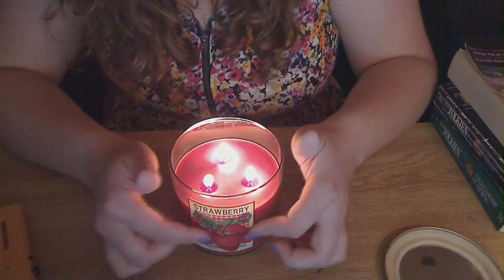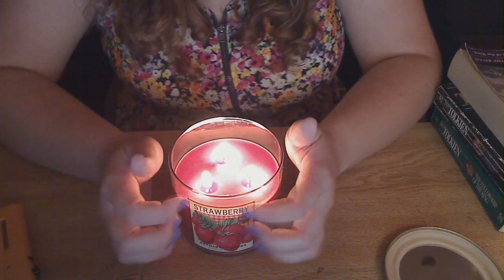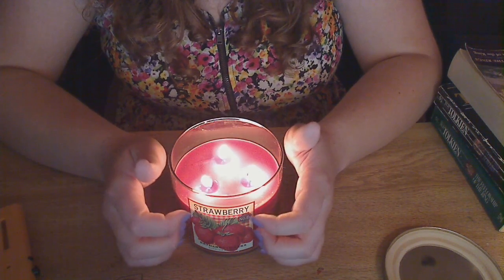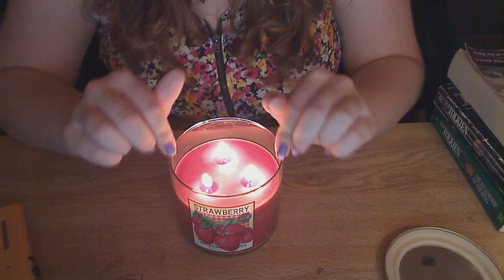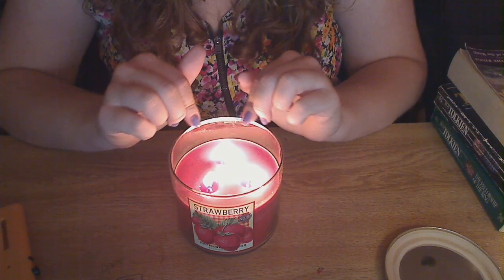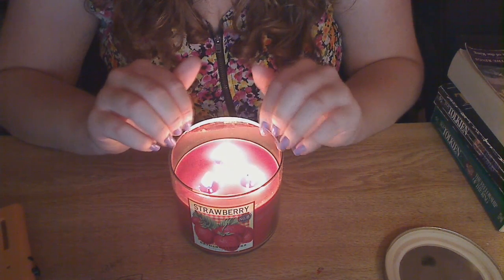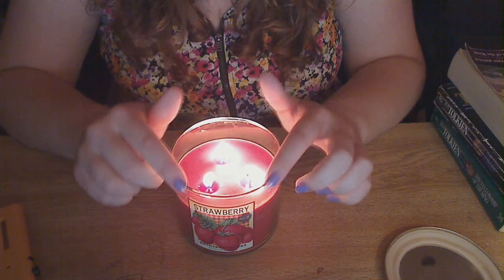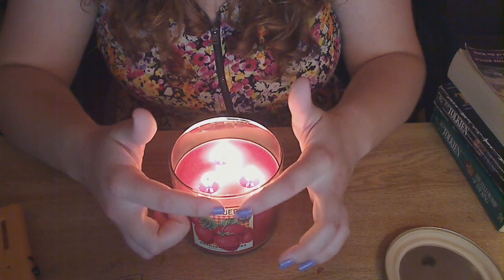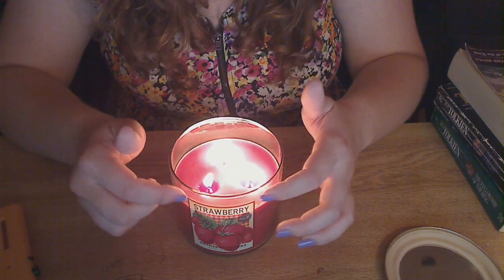I like to have tea lights everywhere. I have some on my windowsill. And when it's rainy, I like to light the tea lights. I think it just creates a very cozy atmosphere.